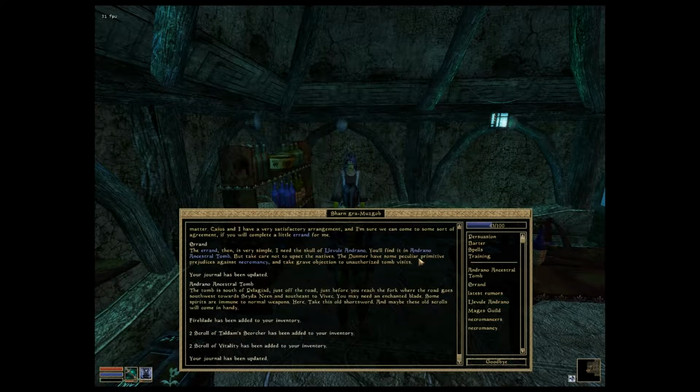Okay, ask her about the tomb. The tomb is south of Pelagiad, just off the road, just before you reach the fork where the road goes southwest towards Seyda Neen and southeast to Vivec. You may want an enchanted blade, as some spirits are immune to normal weapons. Here, take this old short sword, and maybe these old scrolls will come in handy.